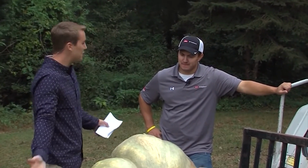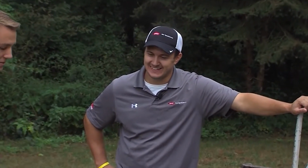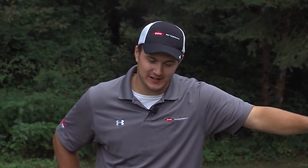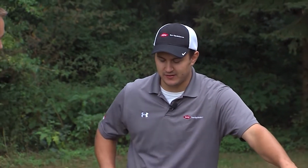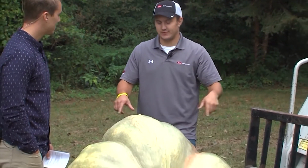I couldn't believe it when we pulled up. Give me the stats of this thing. So we did a measurement the other day. It's called over the top, and it involves 3 measurements. The first is around circumference. This thing's coming about 13.5 to 14 feet in circumference.